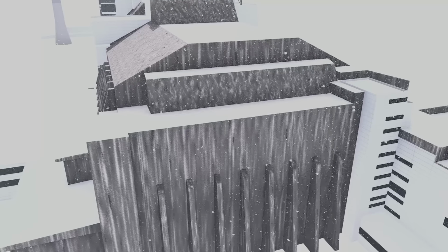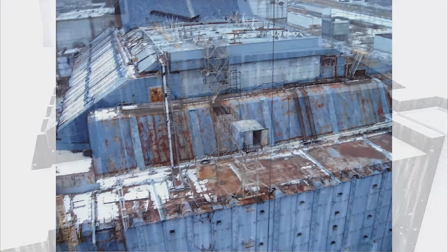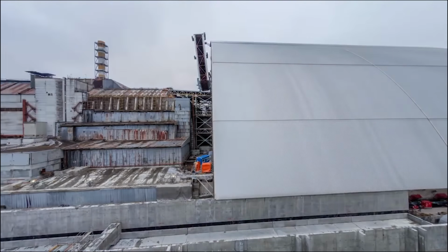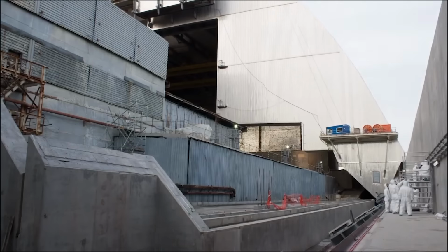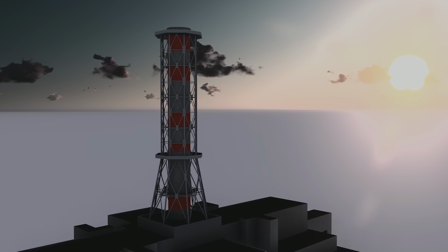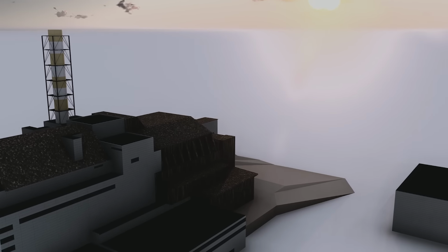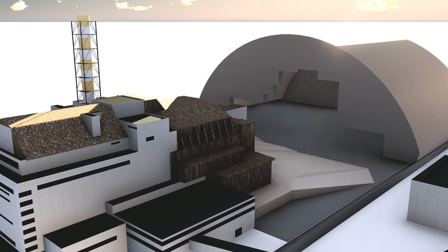30 years later, the shield was rusting and cracking and leaking radiation. It was at risk from extreme weather and was going to collapse sooner or later. A new permanent containment arch was constructed a safe distance away and rolled in place on rails in November 2016. The iconic Chernobyl ventilation stack was in the path of the new cover and was taken down and replaced with a smaller one. This new permanent cover is a success story of international cooperation.